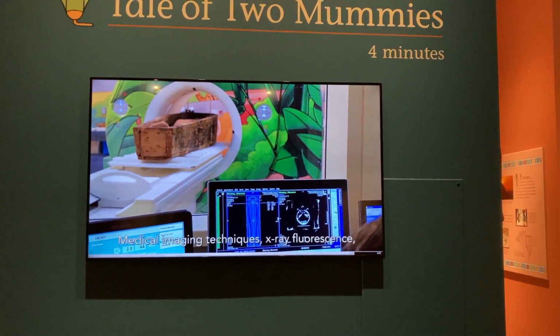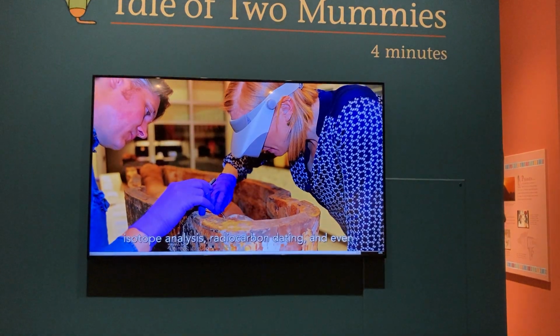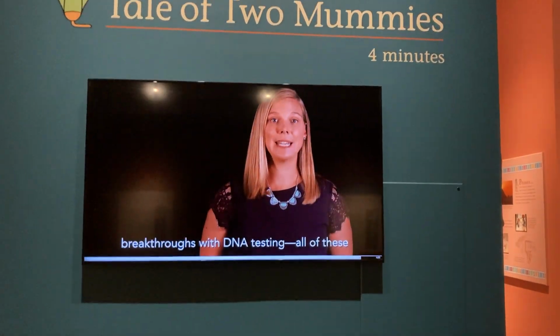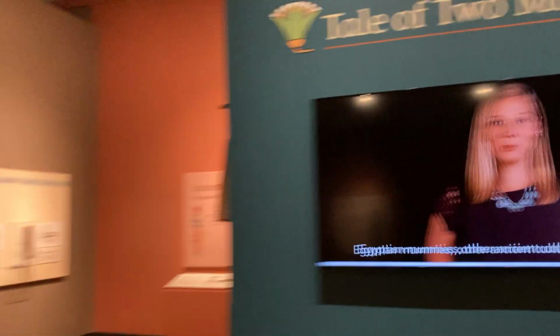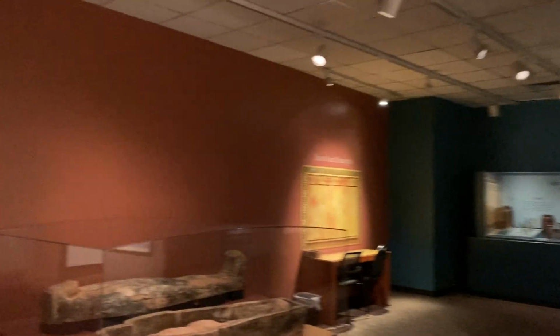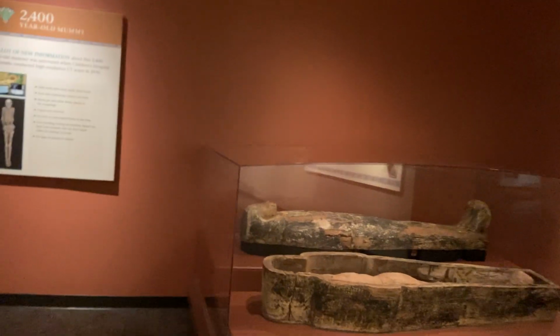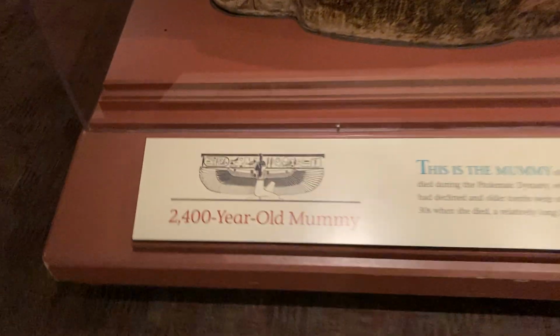Medical imaging techniques, X-ray fluorescence, isotope analysis, radiocarbon dating, and even breakthroughs with DNA testing, all of these technologies allow us to better understand Egyptian mummies, other ancient cultures, and ourselves. As technology continues to advance and new discoveries emerge, who knows what else we'll be able to learn? Only time will tell.